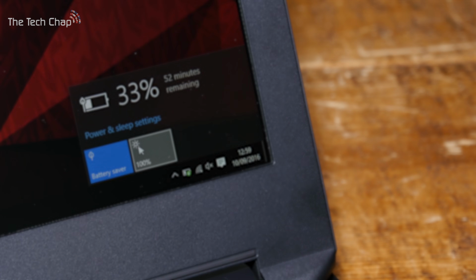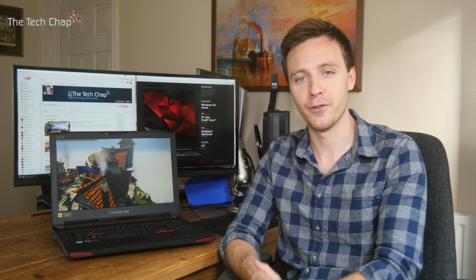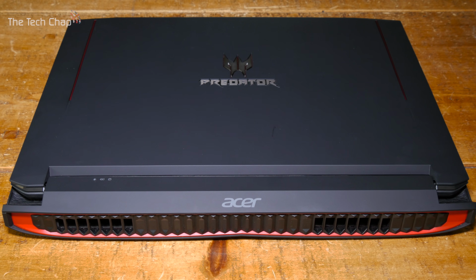As for battery life, well, I managed around 3 hours from the Predator 17, using it for office work, a bit of web browsing, watching videos, and general laptop-y stuff. So not great, but no one really expects a great battery life from a gaming notebook. So that's all pretty standard so far. You know, bulky design, solid performance, poor battery life, pretty par for the course really.